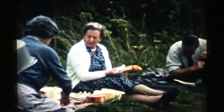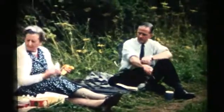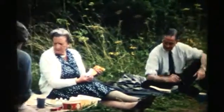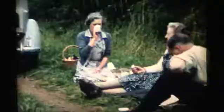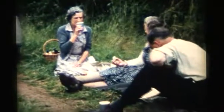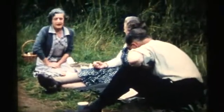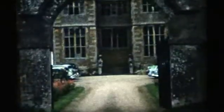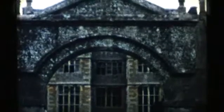The next few pictures were taken while we were staying with Helen and Kenneth in Broadwell. This was one of the picnics that we had every day. These pictures of an old Elizabethan house. Unfortunately, the light wasn't very good. It was a rather ramshackle place and was really rather depressing.